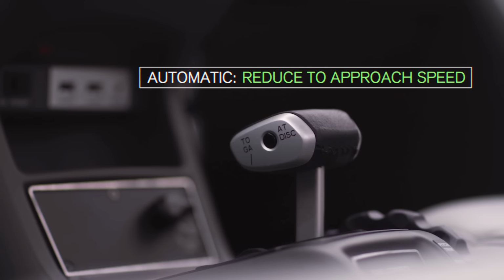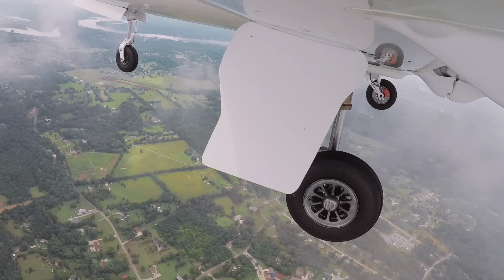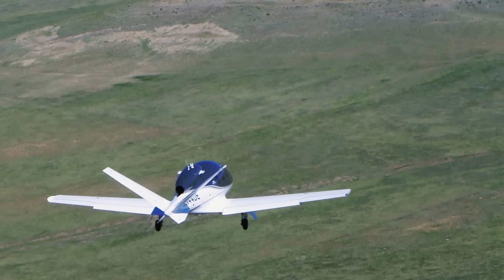It's been using the auto-throttle throughout this entire Safe Return process, and it uses it as it slows down and prepares for landing. Once the flaps are down and the gear's down, it lines right up on the center line for that runway, and it begins its slow, stabilized descent into the airport.